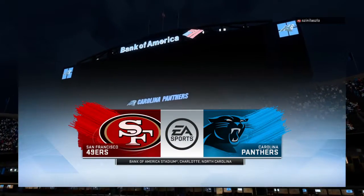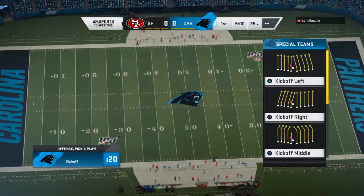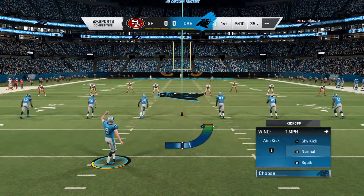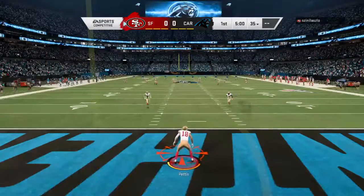Carolina and Bank of America Stadium here in Charlotte. Just a few moments ago, this building was shaking as the Carolina Panthers emerged from the tunnel here in Charlotte. They are ready to go as the Panthers are set to match up with the San Francisco 49ers.